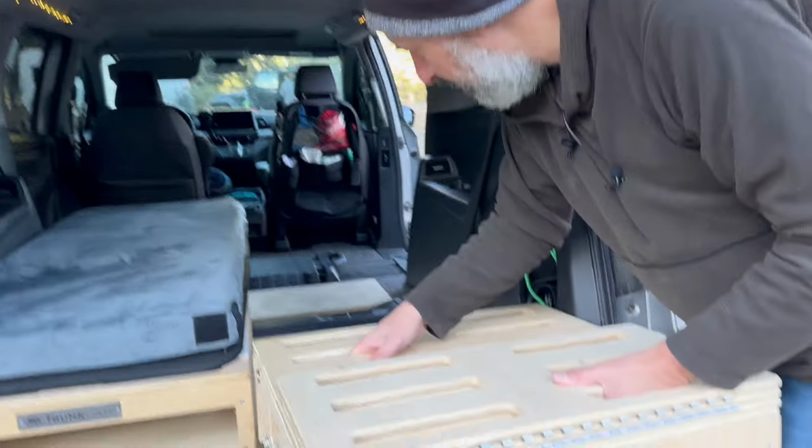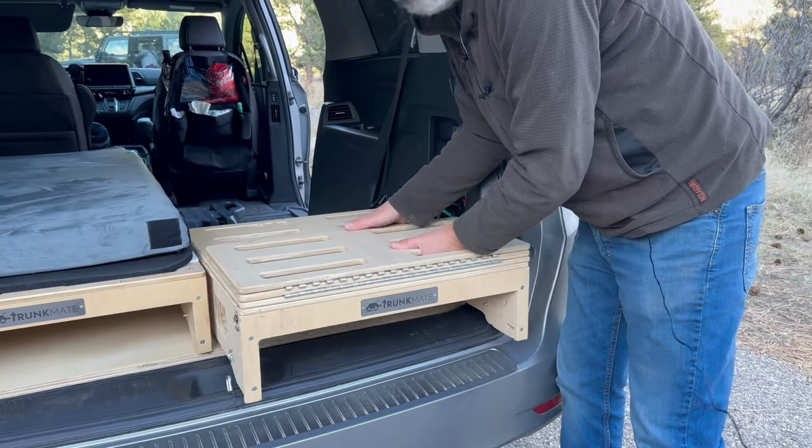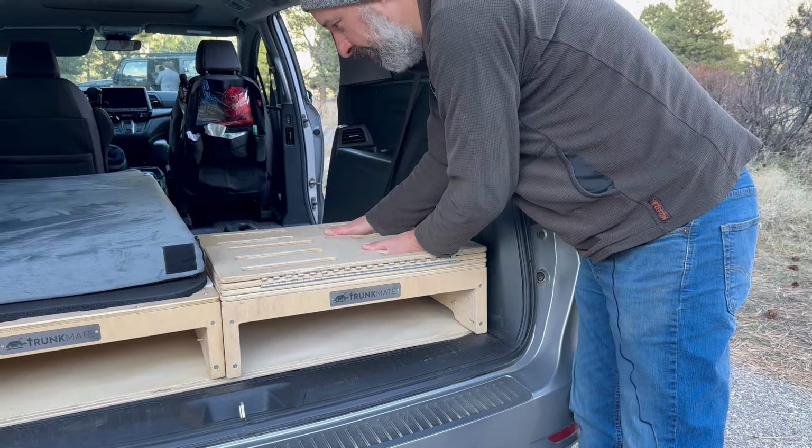The second most common question was, what about your wife? Does she stay at a hotel? Does she sleep in the rooftop cargo carrier? Well, of course not. She sleeps in here with me. And the nice thing about having the trunkmate bed platform is I can easily convert from a one-person sleeper like I have today to a couple sleeper when it's my wife and I together. I did a whole video explaining how I do that conversion, so check it out.